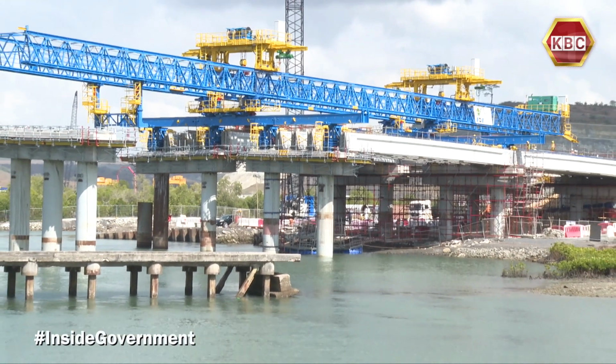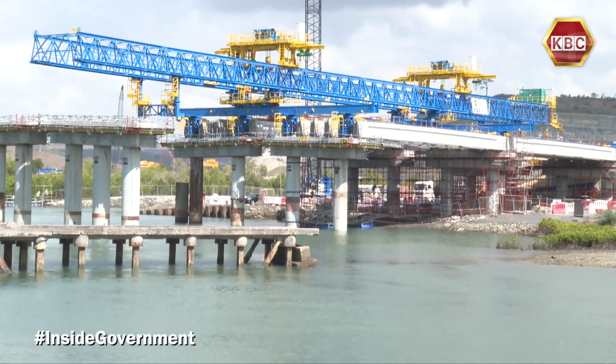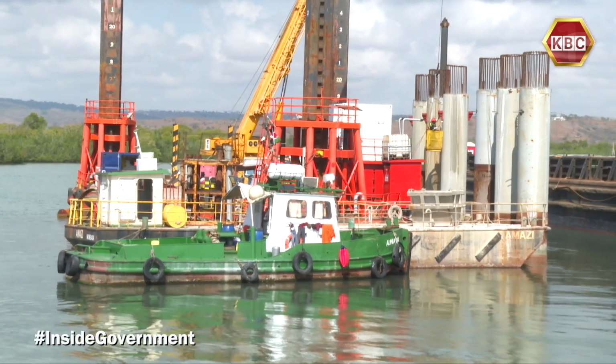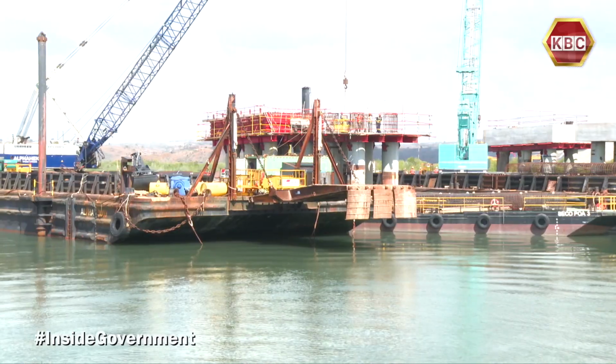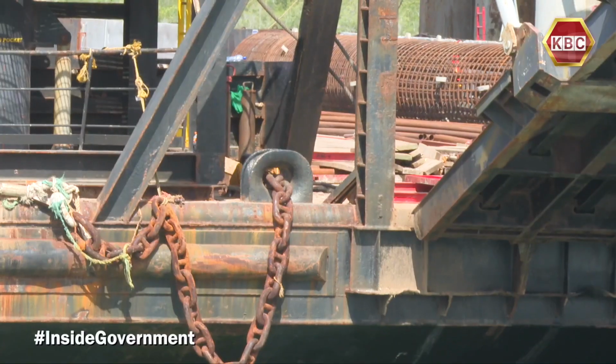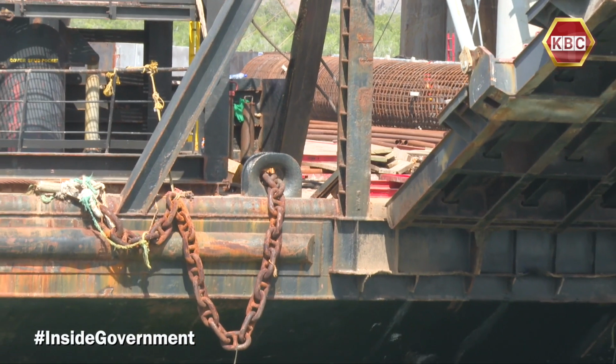This particular Lot 2 has a 9-kilometer section, and out of the 9 kilometers, approximately 8 kilometers are over the sea. So we have 3 sections, what we call the Mwache Bridge, where we are now. We go further on, we have the Tunza Bridge. The Mwache Bridge is 660 meters span. We go to the next section, the Tunza Bridge, which is 1.4 kilometers in span. And then we have the other one where we have the tide.